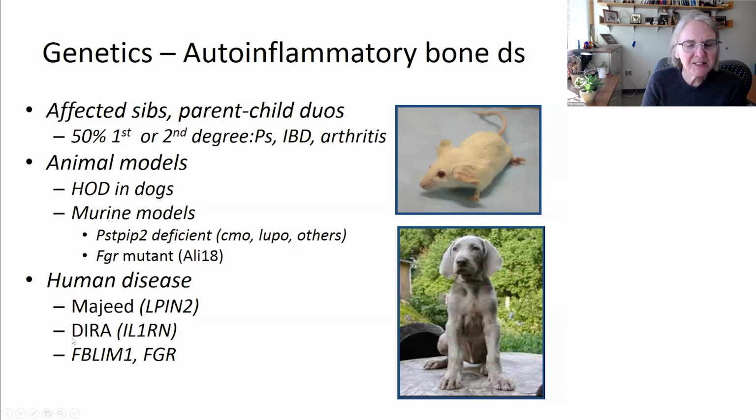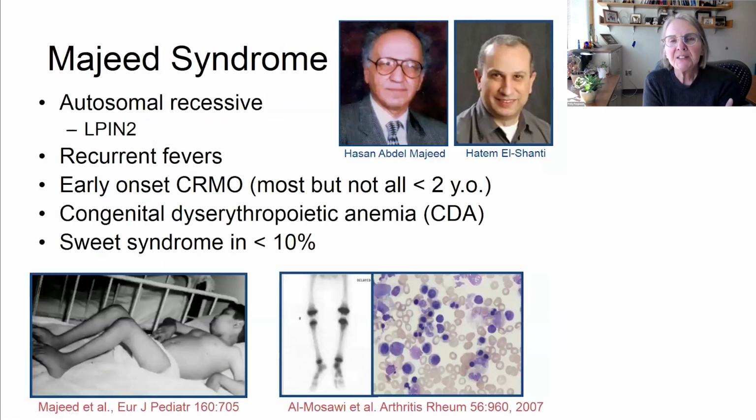And then there are human diseases that we have found that have a genetic etiology that have sterile bone inflammation, including Majeed syndrome, DIRA, and then a non-syndromic CRMO in which we found mutations in FBLIM1 and FGR. Majeed syndrome was the first syndromic form of CRMO where we found the gene. This is autosomal recessive. It's due to mutations in lipin-2, or LPIN2. They present with recurrent fevers, early onset CRMO, most but not all before the age of 2, congenital dyserythropoietic anemia, and in the earlier reports, a fair number had Sweet syndrome, although that seems to be less and less as we find more patients with Majeed syndrome.